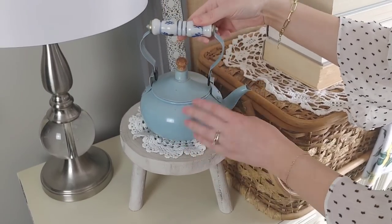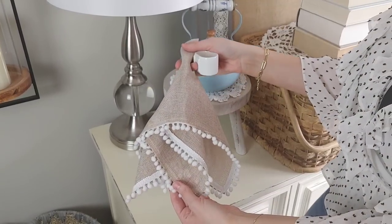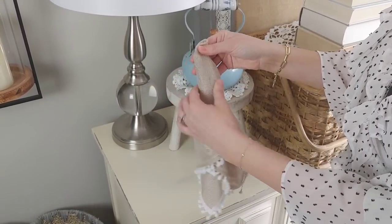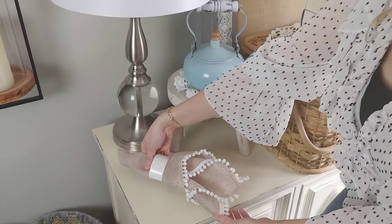I feel like it's so perfect for summer, so I just added this to the little stool. When I think of French country, I also think a lot about different materials and fabrics, and I wanted to bring that really cozy feel.